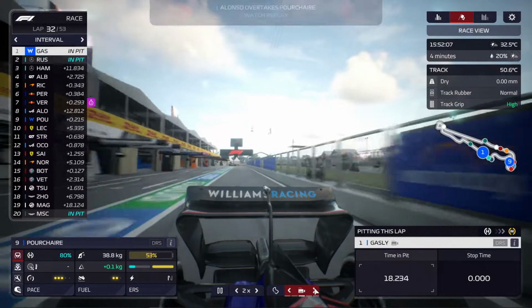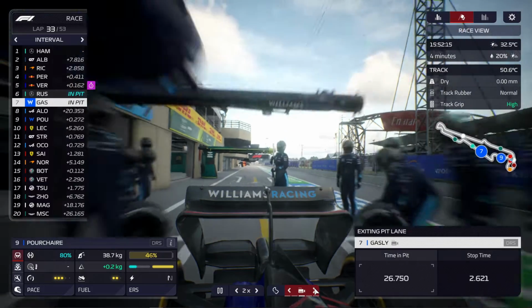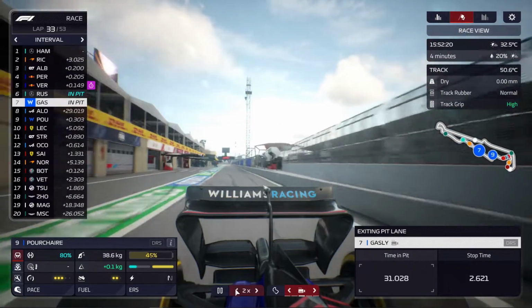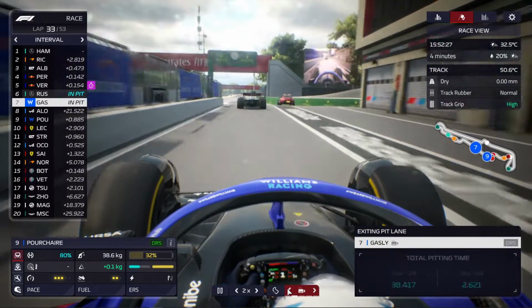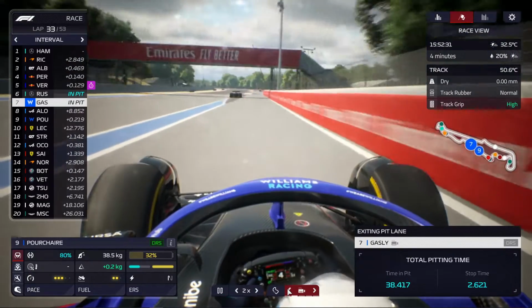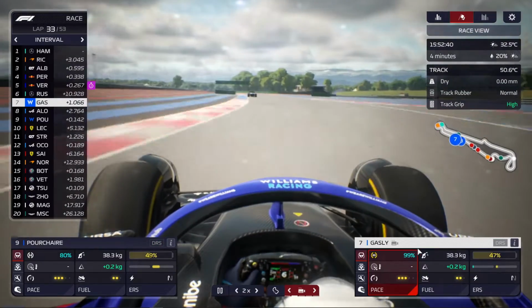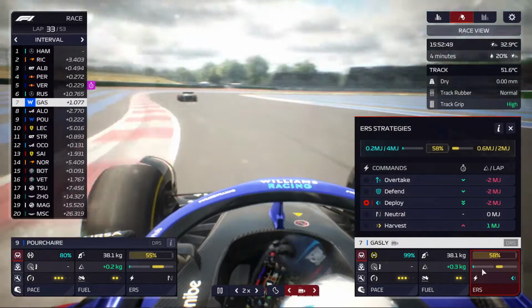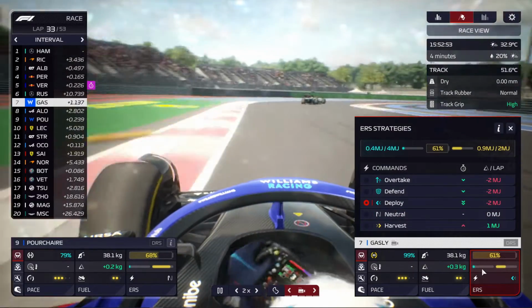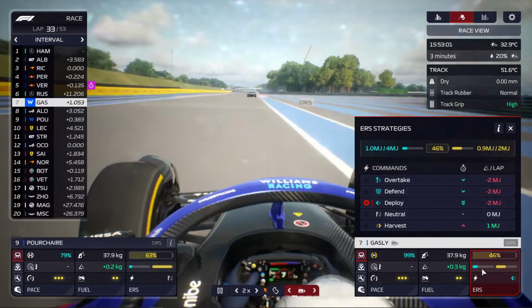So if we jump to the rear camera, wow, Russell had a wicked fast pit stop time. How did he do that? Even though we managed to jump Russell, he's now managed to jump us. And, ooh, look at that. That's not good. We need to be on the back of him. I think we didn't get DRS that time.